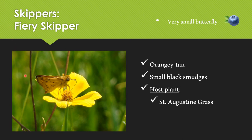You can tell that it has this lovely fiery orange color to the wings with a few small black smudges on the underside of the wings. This skipper is smaller than the other two that we talked about. It is closer to the size of a blueberry.